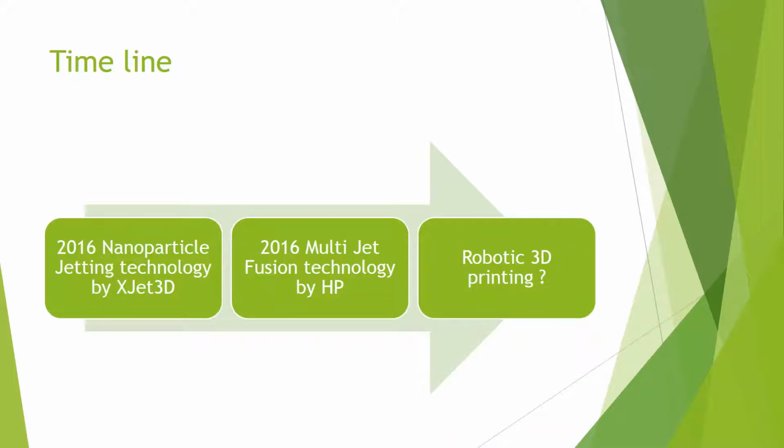Next, in 2016, we start to see nano jetting technology by XJet, and we also see the multi-jet fusion technology by HP. So I think there are many different additive manufacturing technologies, and over the course of the next few months, we will go through each of the technologies in more detail. So in the future, what do I think additive manufacturing will be? I feel that it will become more of a robotic 3D printing kind of technology.